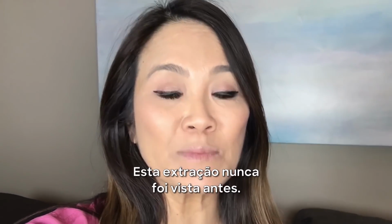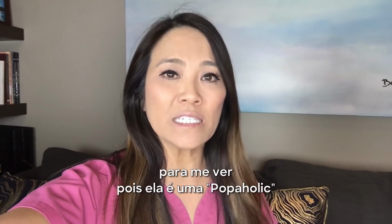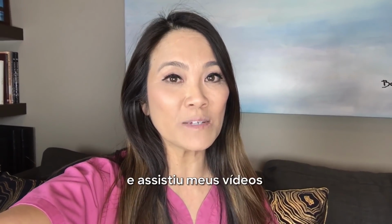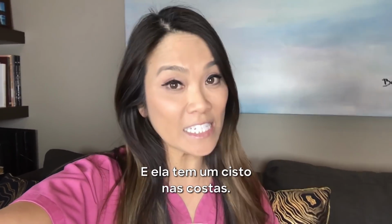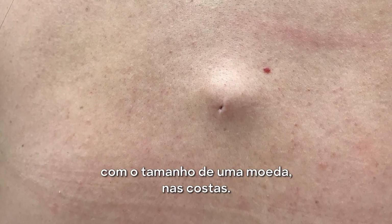I'm ready to show you one of my exclusive pops. This pop has never been seen before. This is a young woman who traveled from a couple hours away to see me because she is a popaholic, and she has watched my videos where I've removed cysts on the back before, and she has a cyst on her back. So it's a medium-sized cyst, about a quarter size on her back.